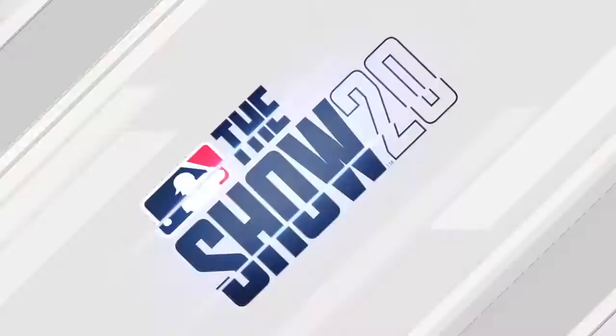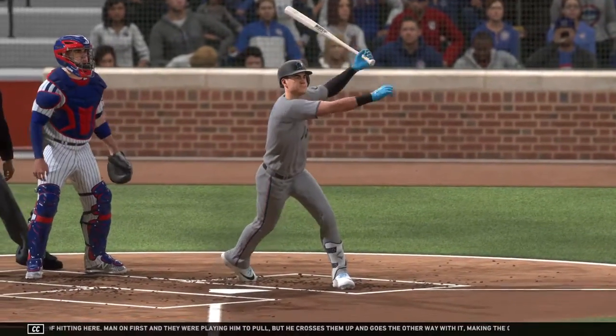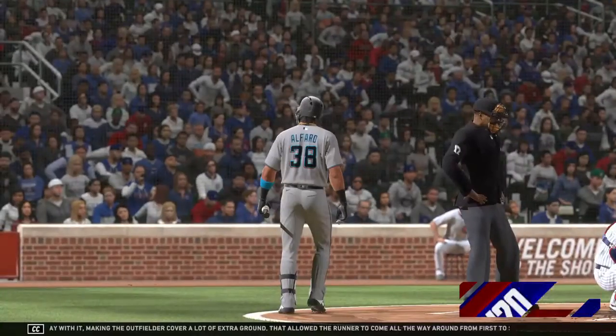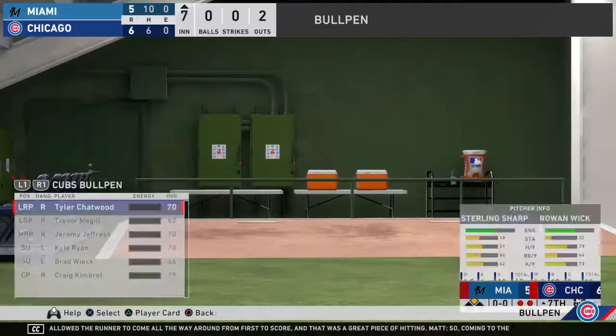Great piece of hitting here. Man on first, and they're playing him to pull, but he crosses them up and goes the other way with it, making the outfielder cover a lot of extra ground. That allowed the runner to come all the way around from first to score, and that was a great piece of hitting. So coming to the plate, Jorge Alfaro.